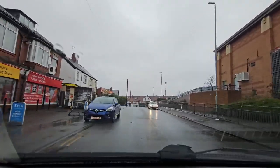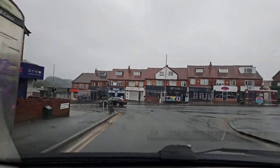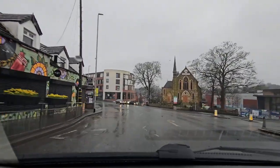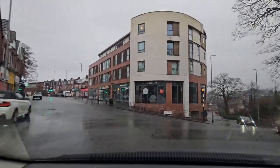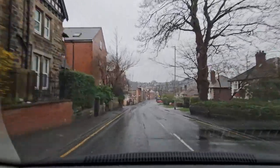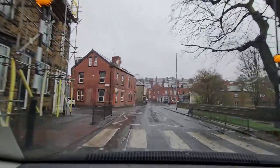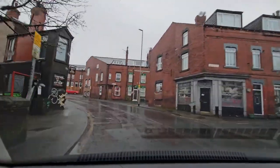So we can't go south to north anymore by the looks of it, but we seem to have reached the main road, so we will go left towards the city, because that's where I need to be. That seemed like a good place to go where that car went. Oh, there's the Waitrose at Meanwood we've just passed on the right hand side. And again you can see what we had in Harehills, red brick terraces, just like the street I grew up in.